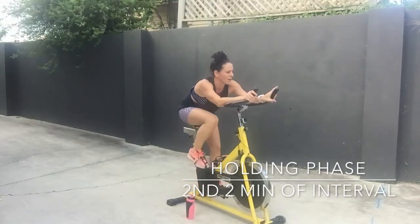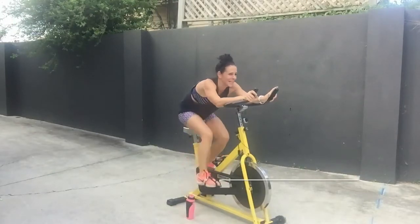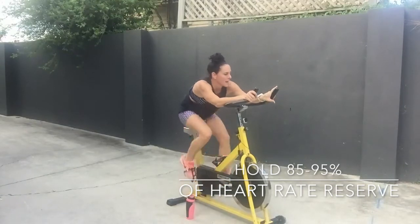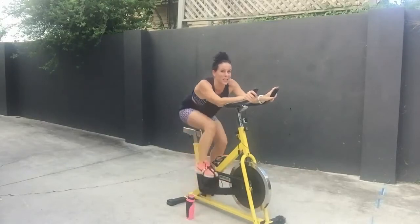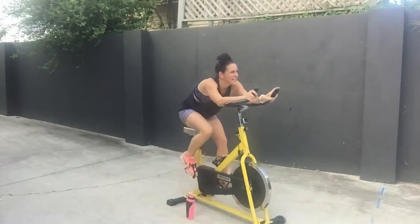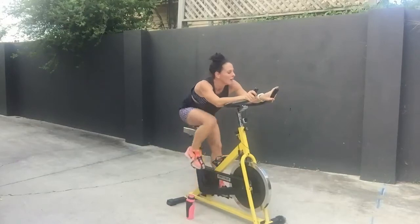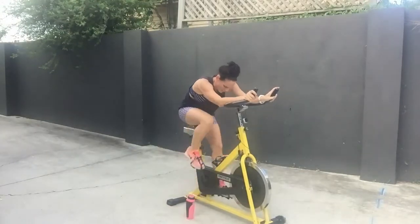So we're now in the holding phase. My legs are very fatigued right now. And I would suggest, if you're doing this by yourself, have some really good music going. It's so much easier to stay motivated with some music. All right, first 30 seconds is done.